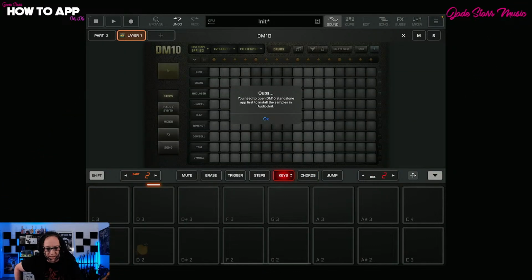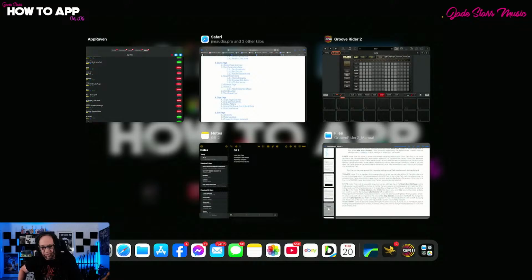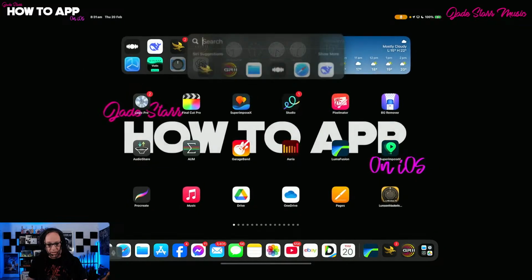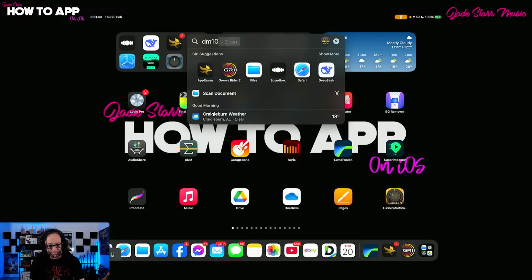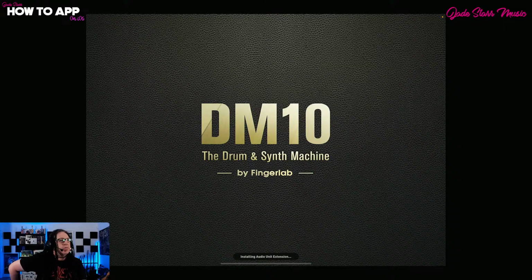So there's, oops, you need to open DM10 as a standalone to install. I haven't installed samples yet. That's on me. DM10. Hopefully this won't take too long. A search bar for the win. Absolutely. What all time signatures does it have? I'll answer that in a second.